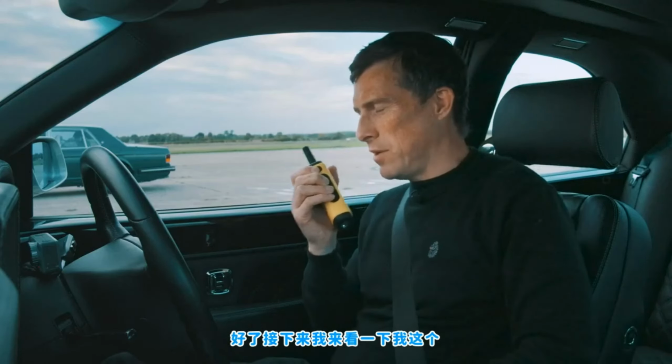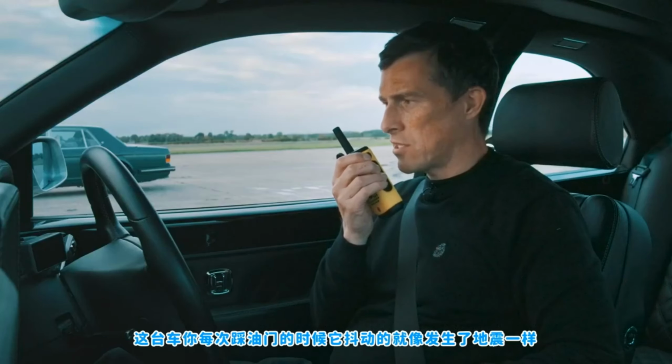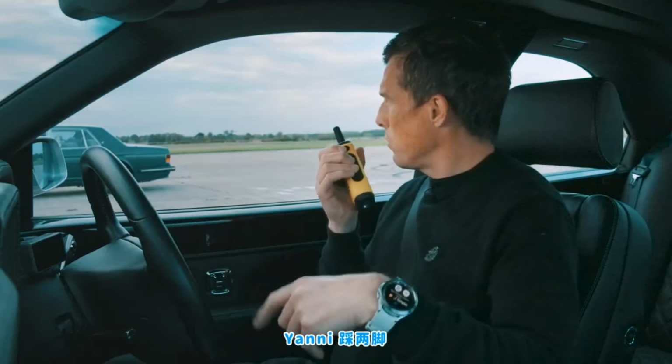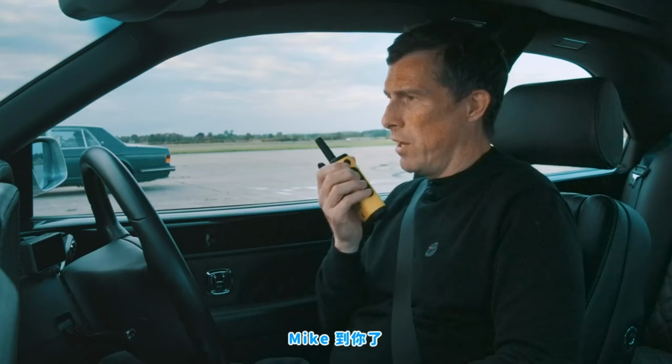Right, I'm going to rev this up. This whole car shakes like there's an earthquake happening every time you press the throttle. It's really quite cool and it sounds nice. Go on, Yanni, rev up yours. And finally, Mike, rev up your Blower.